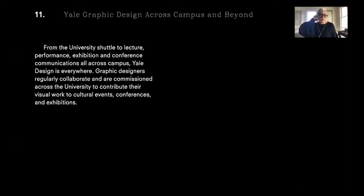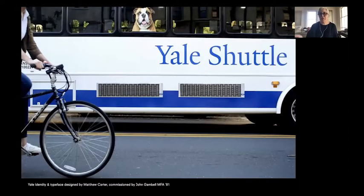I want to say also a little bit about this idea of where design happens and commission. So this university is one that was really in many ways shaped by design, right down to the Yale shuttle. And I have to say, Julian asked me why I wanted to include this picture. And maybe some of the other designers from the department are rolling their eyes, but Matthew Carter designed the font for Yale. And that Handsome Dan picture, however kind of quirky a joke, is a kind of inside reference to Paul Rand's tenure and the identity that he did for the design department, for the university during his tenure.